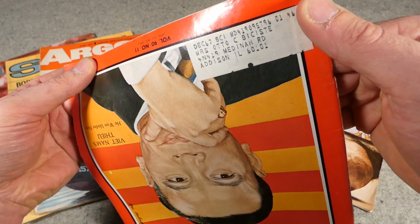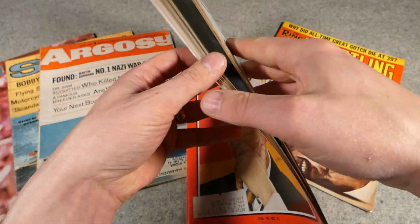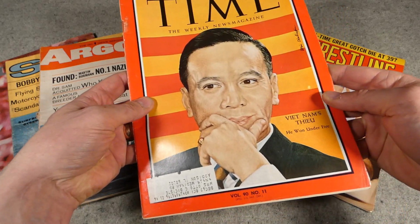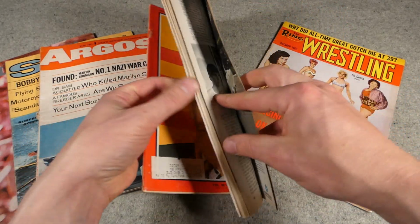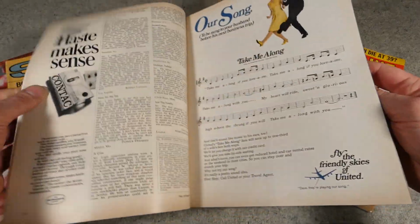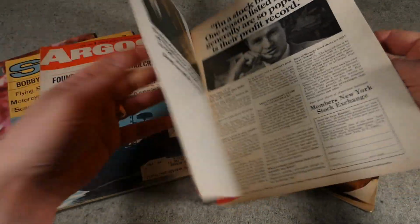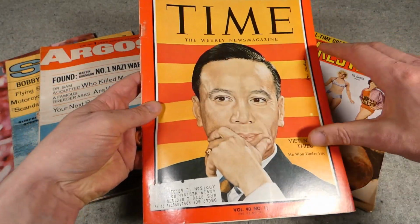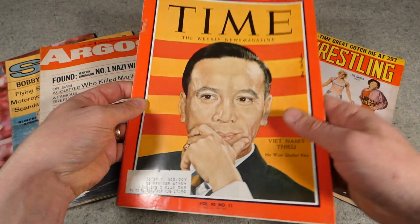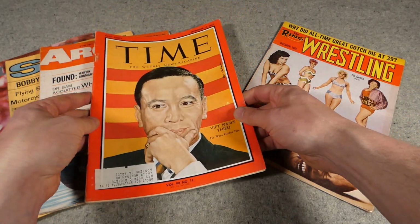This is Otto Bisti. I can't pronounce that last name, I'm afraid, but Time magazine again, Vietnam's Thieu, so President Thieu there. Quite interesting from that point of view. Have, again, articles dealing with the war in these, so quite interesting to have on a display as a talking point as well. This is a rather nice copy with this cover, obviously with the Republic of Vietnam flag in the background. Rather eye-catching and nice to have. So Time is definitely an option depending on what you're looking to recreate.